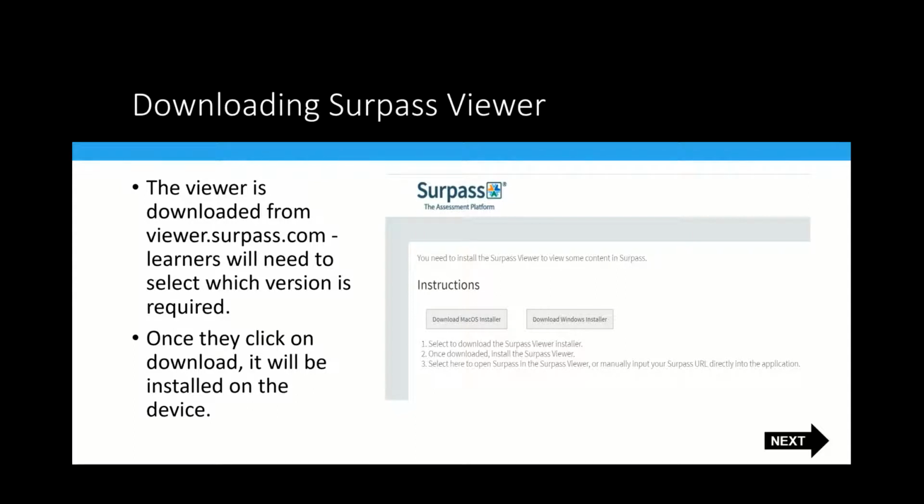To install Surpass viewer, the learner will need to go to viewer.surpass.com. The link will be provided in the email for learners. From that page, they would just need to select the button to download the version that they need. That will depend on what device they have. If they've got an Apple device, they'll need to download the Mac version, and if not, they need to download the Windows version. Again, if it is a company device, they may need to speak to their IT team for authorization. So it's important that they do this as early as they can.